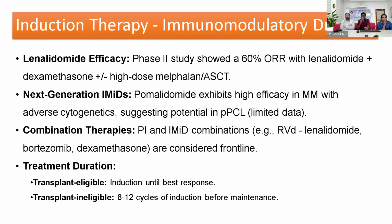induction. Coming to the immunomodulator drugs, lenalidomide was shown in a phase 2 study to give 60% overall response when combined with dexamethasone, followed by high dose melphalan and autologous stem cell transplantation. Next generation immunomodulators include pomalidomide, which has shown high efficacy. A combination of pomalidomide, proteasome inhibitors and immunomodulators, the RVD regimen, can be considered frontline.